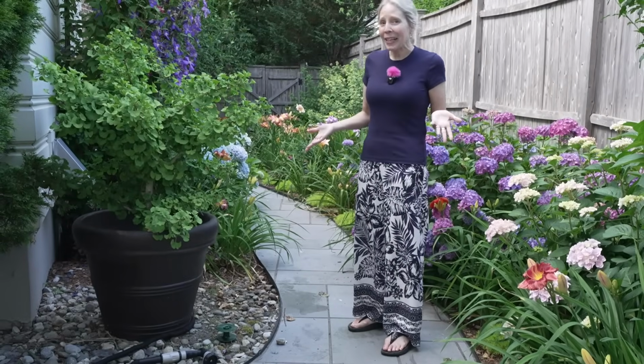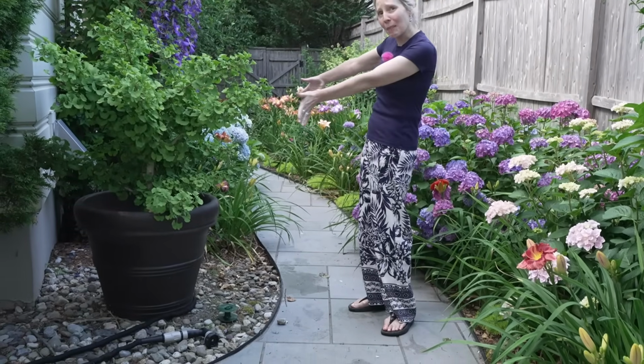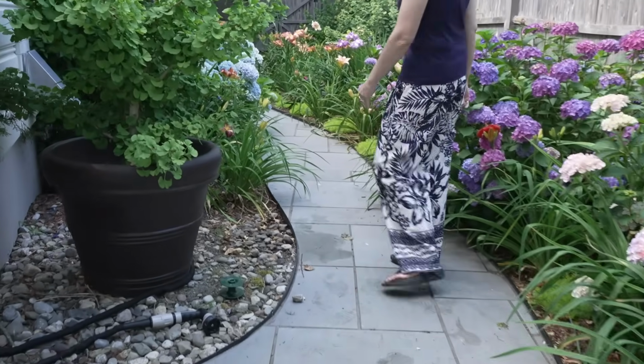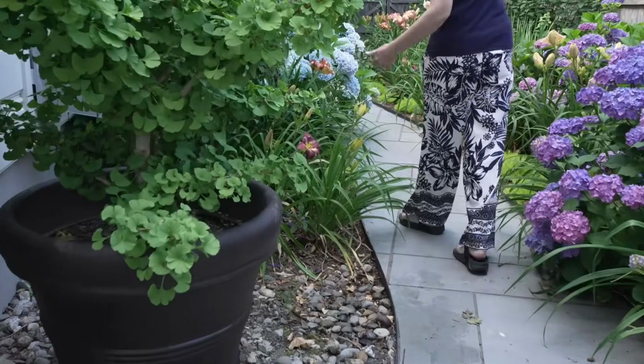So now we're back at the start of the path again, and this time I'm going to lead you down the other side to see all those great daylilies.